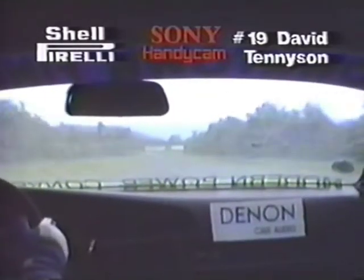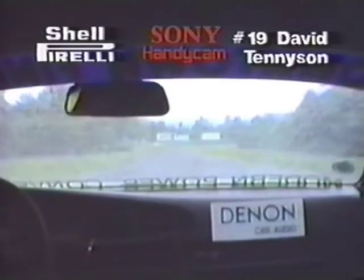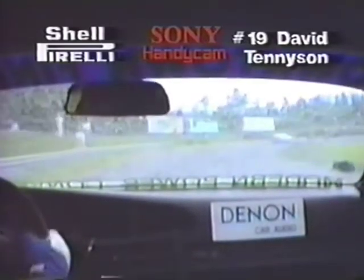The leaders are still Tennyson and Spinard. It has been this way since the opening lap, and David Tennyson has had a brilliant drive so far, holding off the veteran Richard Spinard. But now Spinard, as the rain gets a little bit harder, is starting to mount a challenge. You can't see it from the shot inside Tennyson's car, but Spinard has now moved right up alongside him.